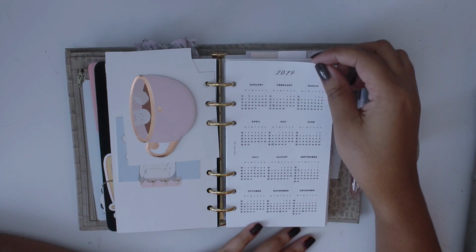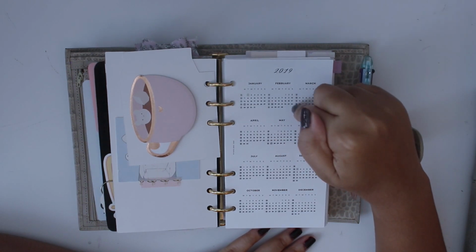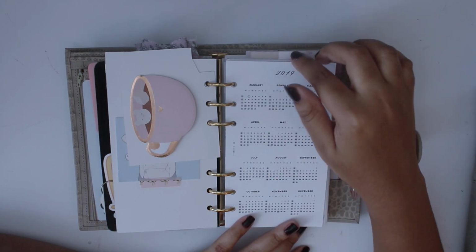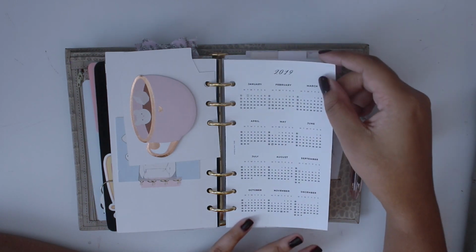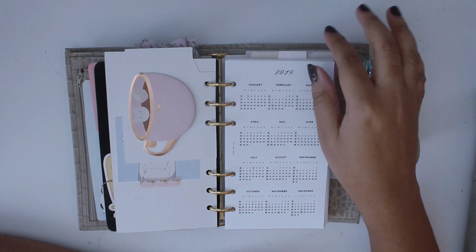This yearly overview is from sterlingink. I only printed the front part of this. There is a back part, but I didn't print it because I just didn't want it on there. I'm probably going to do that for 2020, but just for 2019 I didn't want to do it because it's so far into the year. So I'm just using it for the overview solely. But I love her inserts. You should check her out.